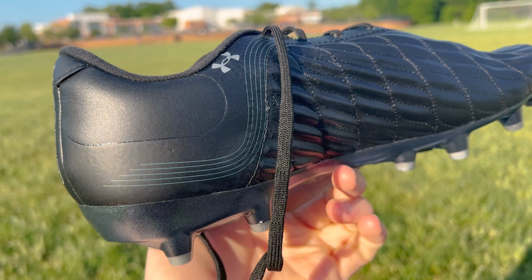I did think that the heel area felt a little bit cheap on the Pro versions that retailed for around $130, so if you are looking for something a little bit more premium, I would recommend checking out the Elite versions, which you can usually find on sale for just under 200 bucks. But I'm definitely going to keep my eye on Under Armour, and I'll probably try the Magnetico 4 when it's released.